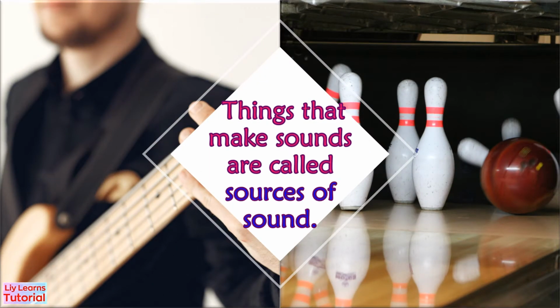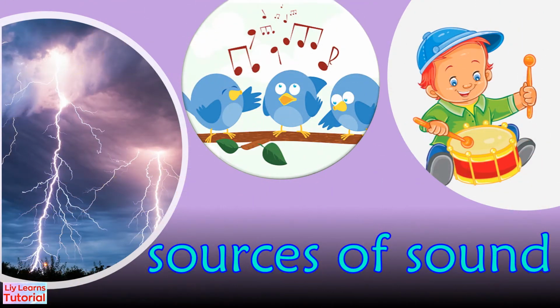Things that make sound are called sources of sound, like a man playing guitar or a ball hitting skittles. These pictures show some sources of sound like chirping of birds, beating of drum, lightning, and thunder.